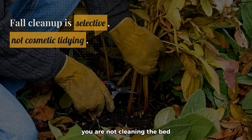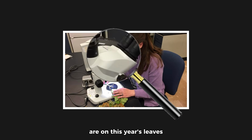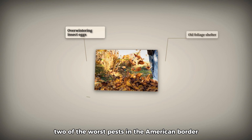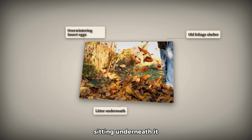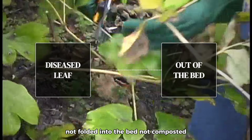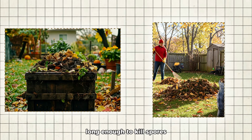You are not cleaning the bed, you are taking away next year's starting material. The spores that will infect the plant in June are on this year's leaves right now, in numbers you can't see. Same with insects. Two of the worst pests in the American border spend the winter on old foliage or in the litter sitting underneath it. So, if the leaf carried the disease, the leaf leaves the garden. Not folded into the bed, not composted. A backyard heap almost never runs hot enough, long enough to kill spores.